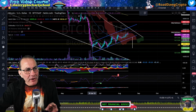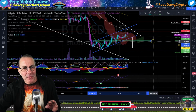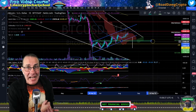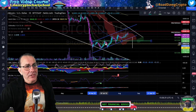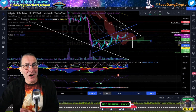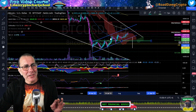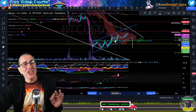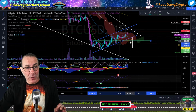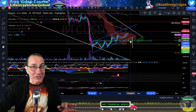Here's the real area that we want to be concerned with, right through here, right around 21.5. That is the area that we have got to hold, okay? That is the top point of this area right here. We flipped this. This was our SR flip. This is our resistance to support flip, okay? This is where we jumped up above this level, turned that resistance into support. This is the most important level that we have right now. We don't want to see price go below 22,000, okay?